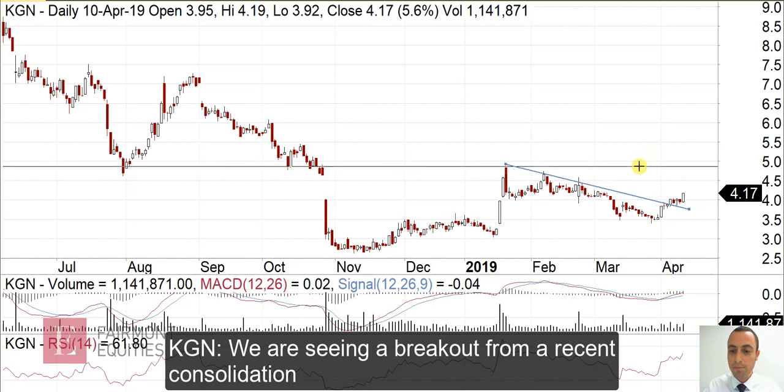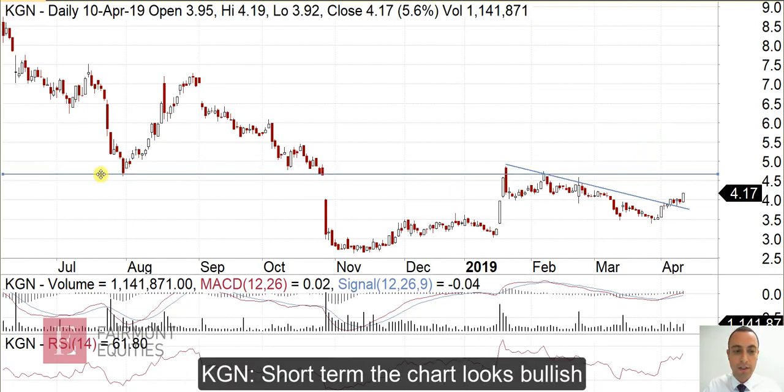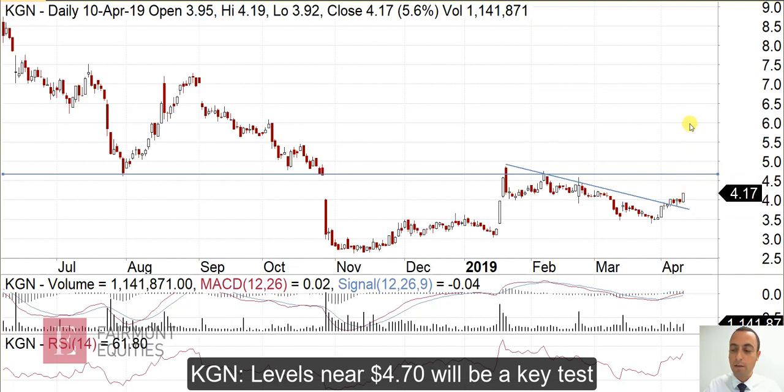I think this region here near about $4.70, as we could see, it's tagged it a few times. That'll be the key level for it. So I think a break of that could see even more upside.